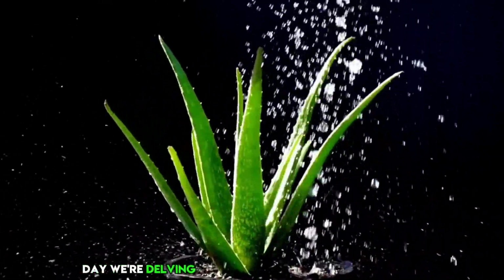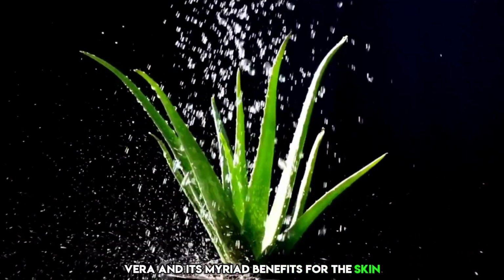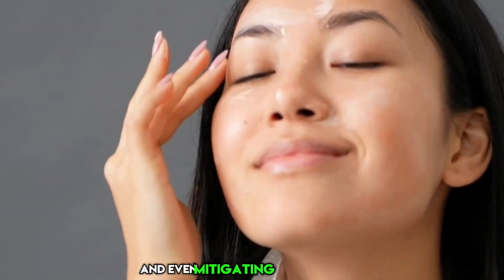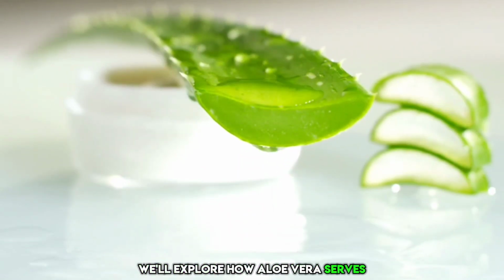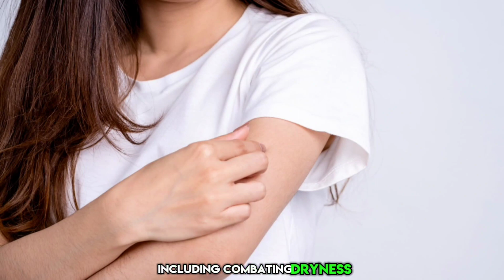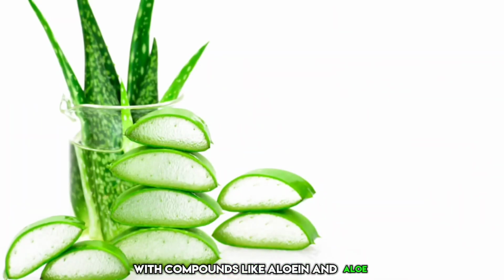Today, we're delving into the fascinating realm of aloe vera and its myriad benefits for the skin. From alleviating sunburns to managing acne and even mitigating signs of aging, this natural marvel has gained recognition for its remarkable qualities. We'll explore how aloe vera serves as a versatile solution for various skin concerns, including combating dryness through its moisturizing attributes and fading dark spots and stretch marks with compounds like aloin and aloe.